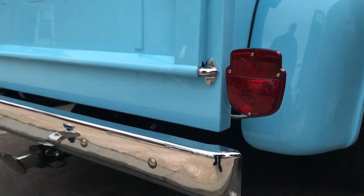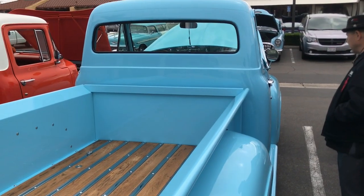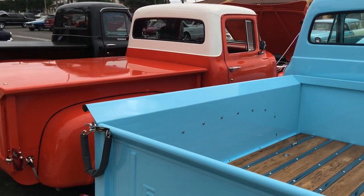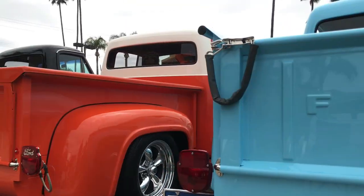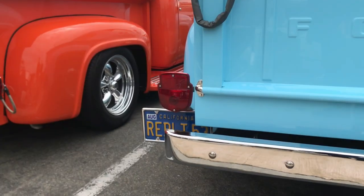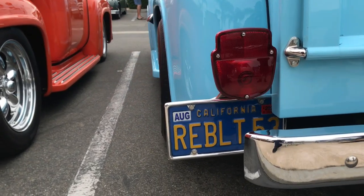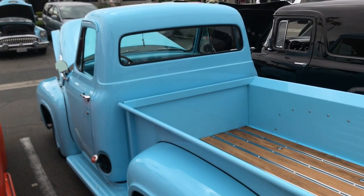Definitely a very, very clean truck. Anything out of Pickups Unlimited just seems to be really above. Pickups Limited. Excuse me, Pickups Limited. Pardon me. I always call them Pickups Unlimited. I don't know why I do that. So it's been rebuilt, by the way. It's a 55, and it has been rebuilt absolutely flawlessly.